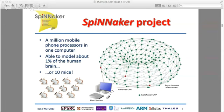So, on the other hand, it's only 1% of a human brain, but it's 10 whole mice. So it's quite useful on biological scales. Now, to build this machine, what we wanted to do was produce something that was as generic as possible in terms of which bits of the brain our collaborators might want to model.